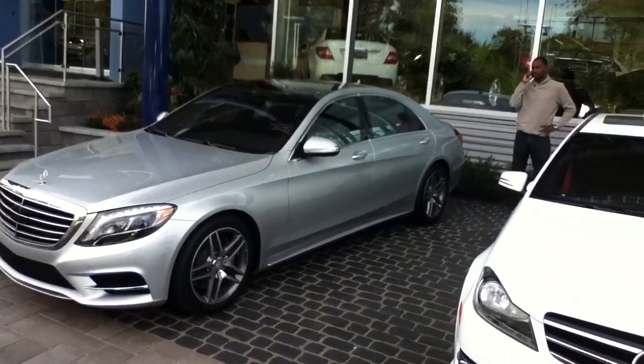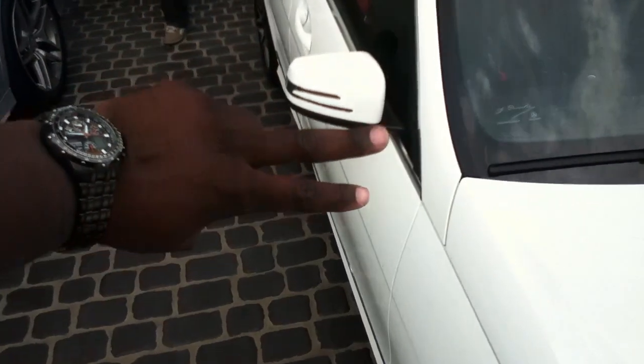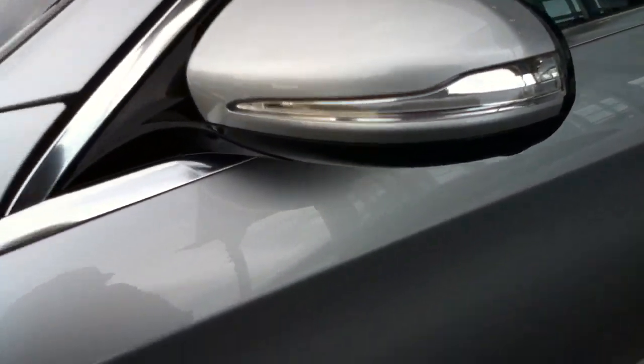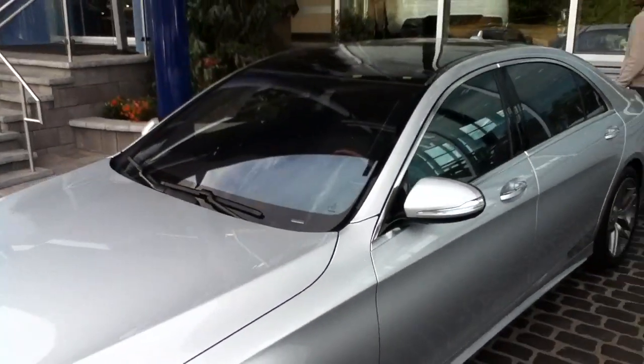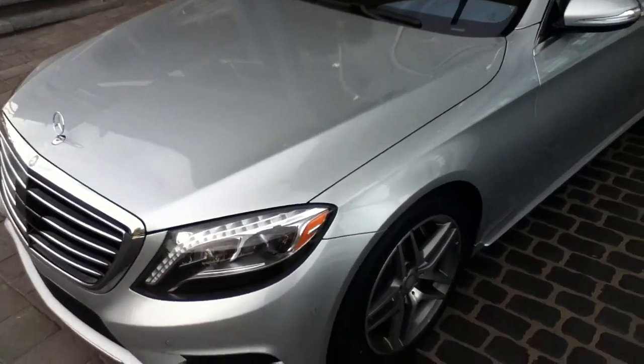I like these new mirrors. Instead of going with that sideways swipe, now they have better light fixtures. So this is what $100,000 looks like. Or if you're leasing, this is what $1,499 looks like as a monthly payment.